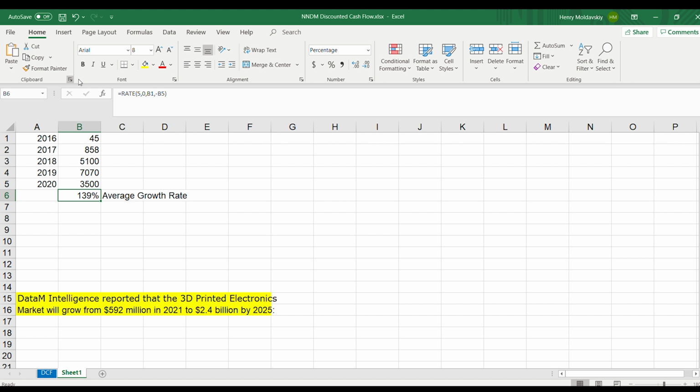So that's why right here it says five, there's no PMT, meaning I'm not adding any money. And present value was the $45,000 and it grew all the way to $3.5 million, okay? That rate right there is about 139% growth, and I'm not going to use that growth, but I just want you to know what the average growth was, and then I'll show you what I actually used.